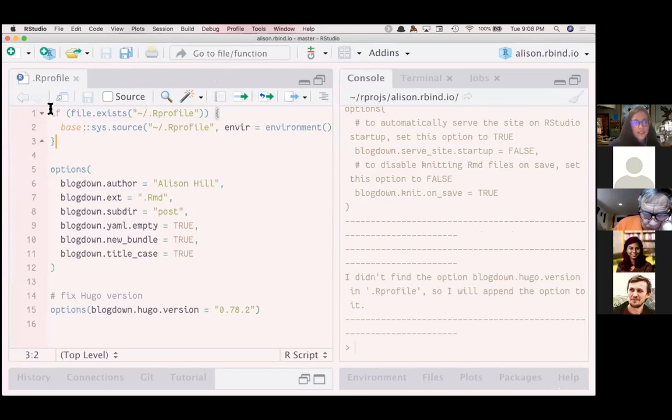This top bit is required if you've never worked with Rprofile files before. You can have a global Rprofile file on your computer, but you can also have one per project. So what this does is it looks for a global Rprofile first and reads that in, and then appends this so it doesn't try to replace that. You can see that I already had my Rprofile set up with a few options for Blogdown, but I did not have the Hugo version set up, so it appended it at the bottom. I'm going to clean this up and move it up to this larger chunk.